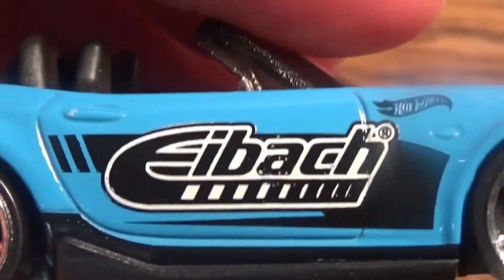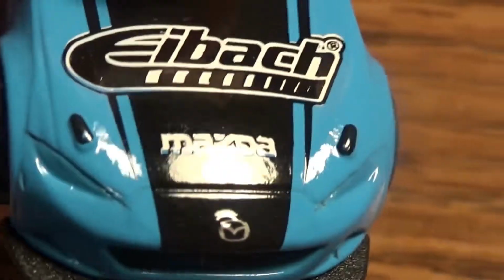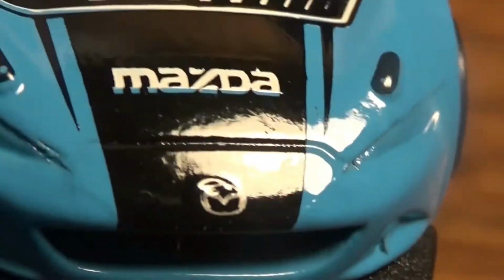PR5s in chrome, Eibach Springs, Hot Wheels, Eibach again, Mazda, Mazda logo, some black indentations right there, I don't know what those are. The headlights are not colored, unfortunately. Huge air dam and some small vents on the side. Same on the other side. Also, the base kind of goes up like that, probably for aerodynamics.